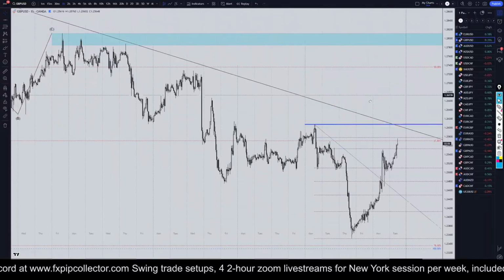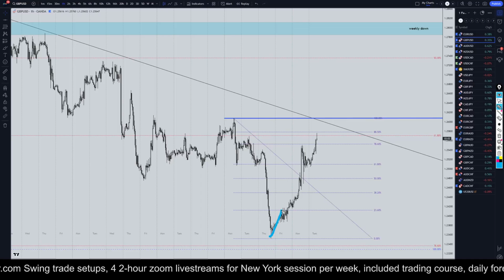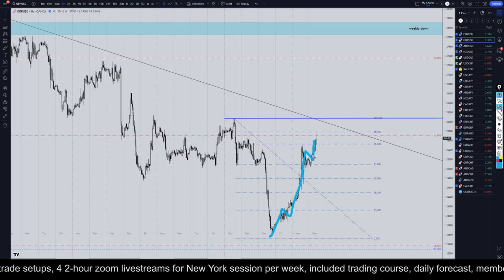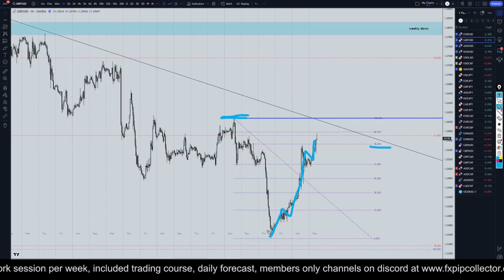Just like the euro dollar, it is definitely a very strong move to the upside, and this move up to me definitely looks more like a trend than a correction. It is also closing above the 78%, which is usually a pretty good sign that it will eventually go up and take out the previous high.